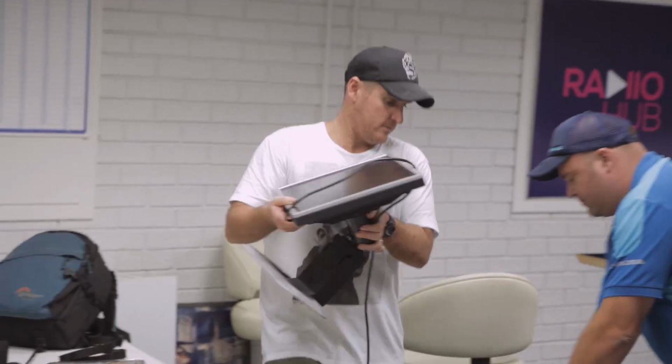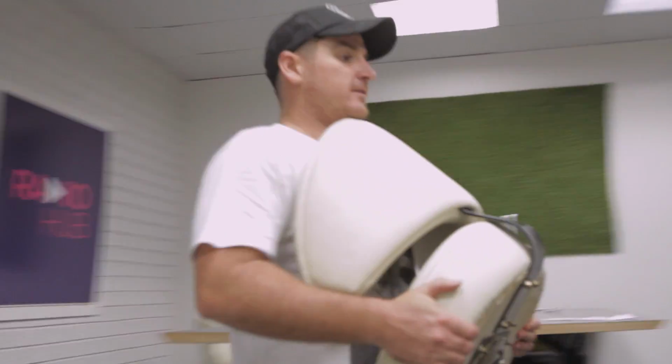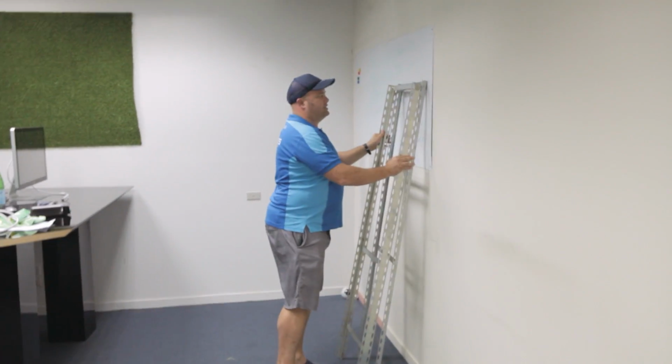Let's catch it back up after we've got this place painted and sorted out. I can't wait for the drapes. Beautiful. I'm excited. I'll be stoked when this is done.